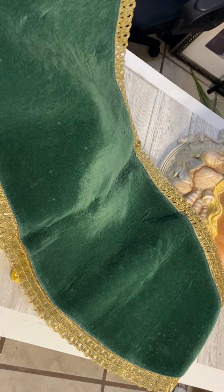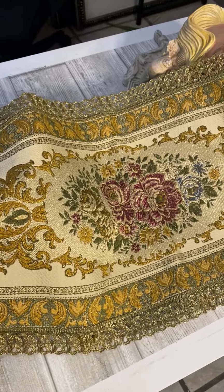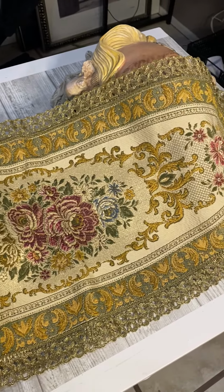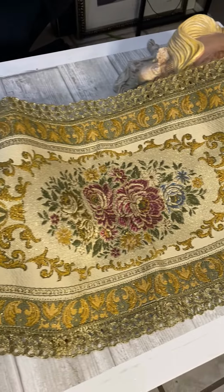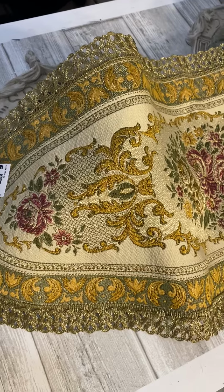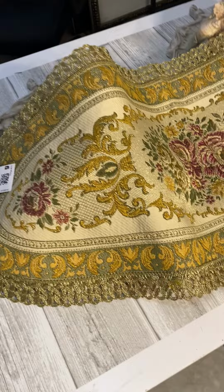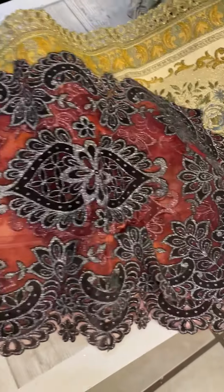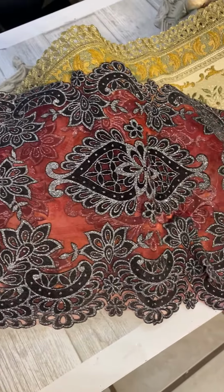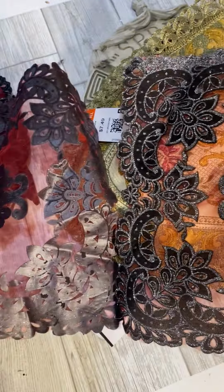And then I also found this table runner here. Look at how pretty. Such beautiful work. And I'm finding some really cool stuff that I'm using for Halloween lately. And I went again in the fabric section, and these were there. Aren't these cool? They look like maybe some type of table mat.